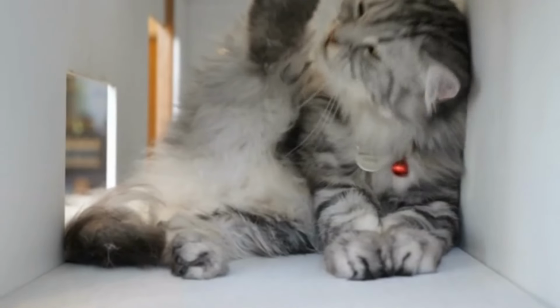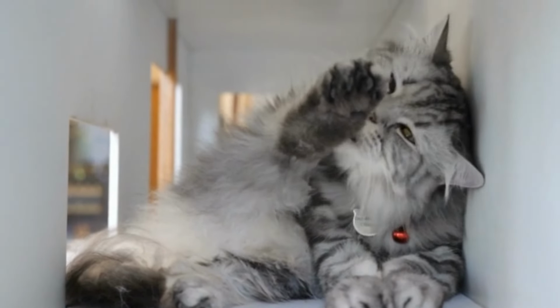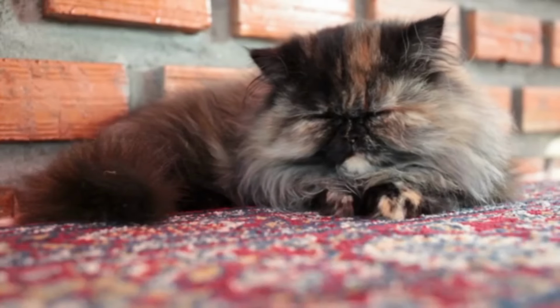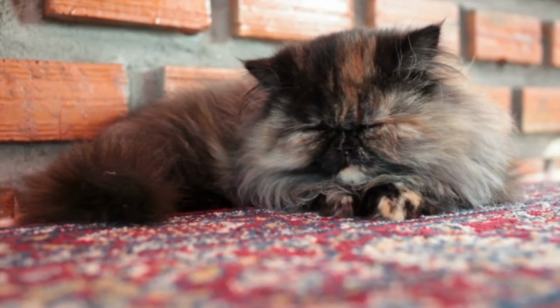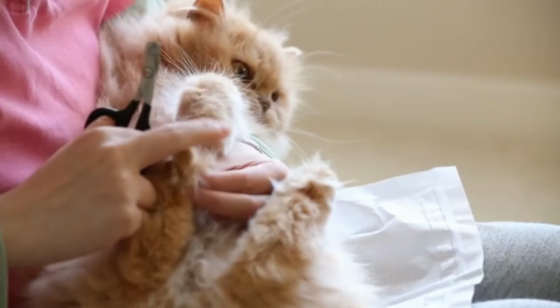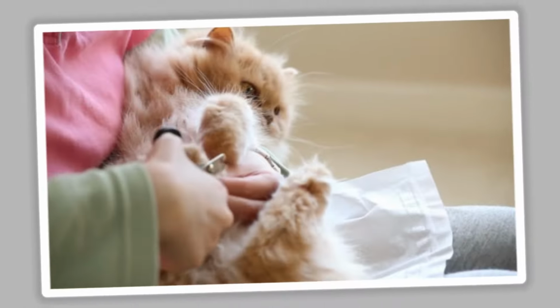Major airlines have banned Persians and other brachycephalic breeds from flying in cargo because too many were dying mid-flight. Even in-cabin travel stresses their respiratory systems dangerously. If you're moving internationally or across the country with a Persian, you're facing a genuine life or death risk every time they board a plane. We bred them into animals that can't even safely travel in the modern world.